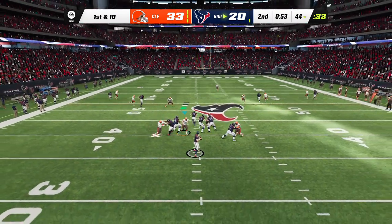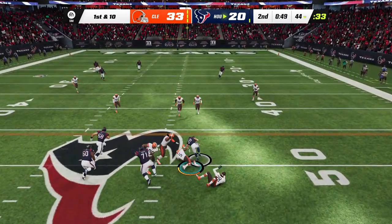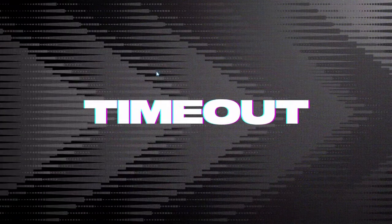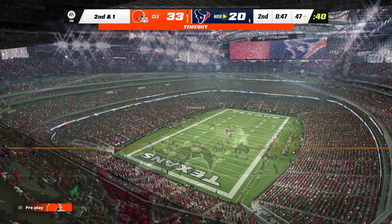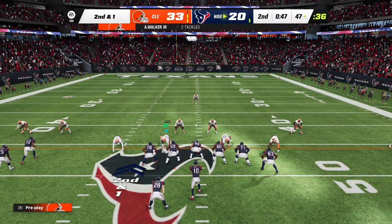Looking to throw is Mills. That's complete to his running back, Burkhead. And they'll get this down to around the 47-yard line. Now the defense going to use the first of their timeouts. So as they take it over, we step aside.